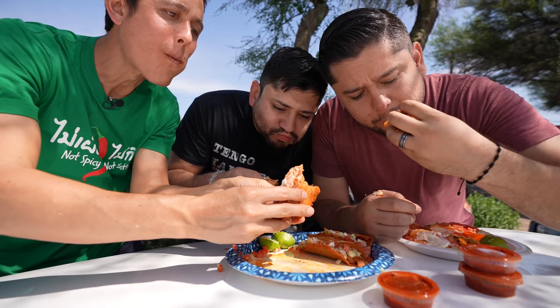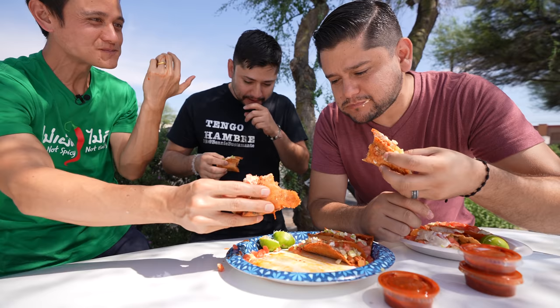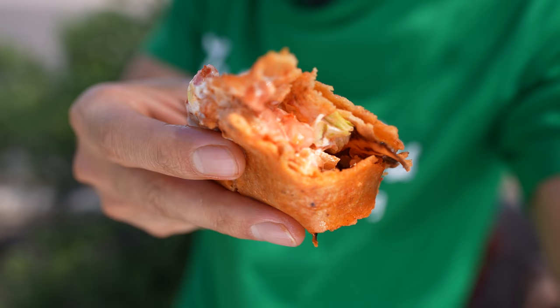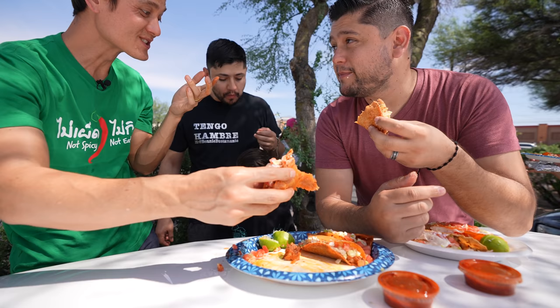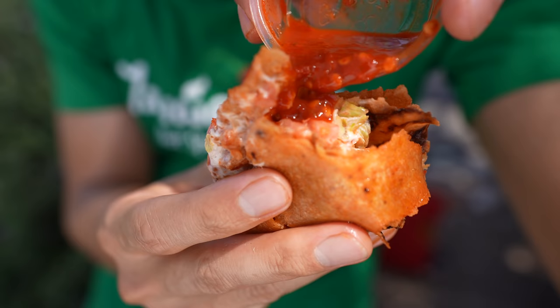Oh, are you hiding for me? Oh, man. Oh, wow. You need a little potato there, man? Oh, so good. When the red oil drips down your wrist, you know it's good. The shredded meat and potato, and then there's just the softness of that tortilla. Handmade tortillas, too. Those ladies are amazing. Yeah, you can taste the handmade tortilla. You really can.